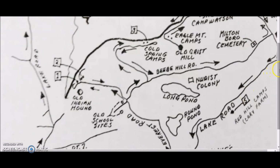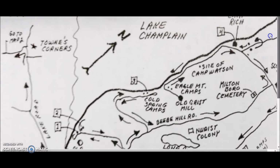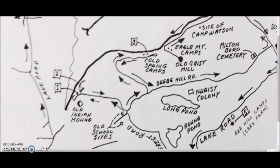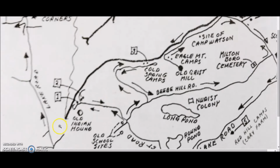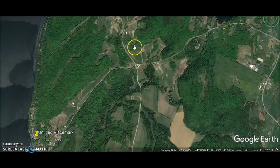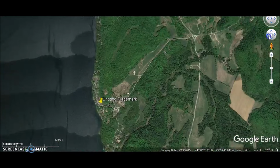Now here is an old map of the area, and this place has obviously changed, but they had a bunch of different things here, some old camps. It says a nudist colony there, but it does have this old Indian mound depicted right here. Now this is Everest Road coming down here, and this is BB Hill Road right here. Now here on Google Earth, this is the BB Hill Road, and this is Everest Road coming down. So this is that road depicted on the old map. And I'm sure it's fairly the same.